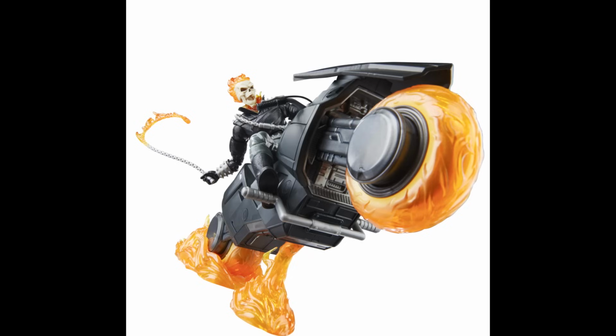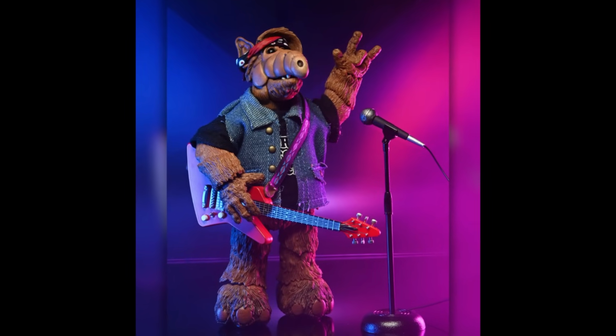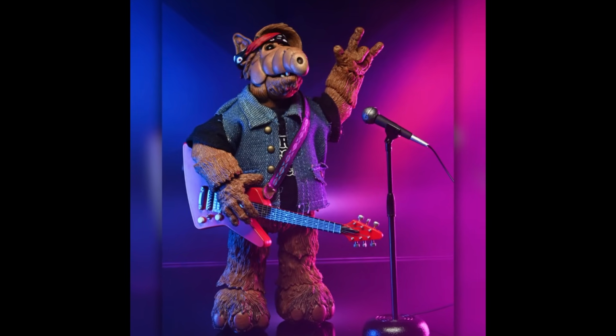And then Amazon. I think there's been 2 versions of Alf out now. Let's just take this mold and make a third one. And this is going to be the Born to Rock Alf Ultimates. Rock out with your favorite alien life form from Melmac and his beloved sitcom icon stepping in the spotlight. In 7/8 scale, Born to Rock comes with a tailored shirt and vest.